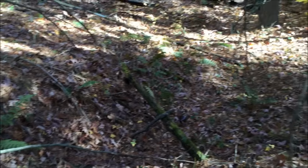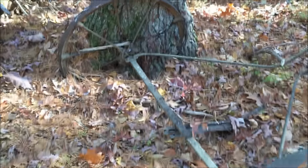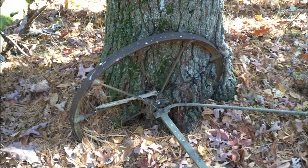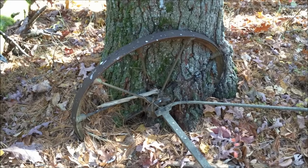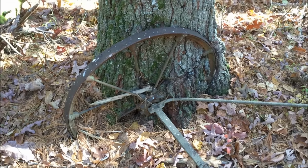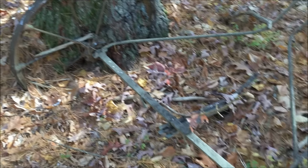I did dig some ox shoes already, so definitely in the right area. Get back. This will give you an idea of the age of this place. So that tree has actually grown into the side of this wagon wheel assembly. Crazy. Look at that. So it's been here a long time.